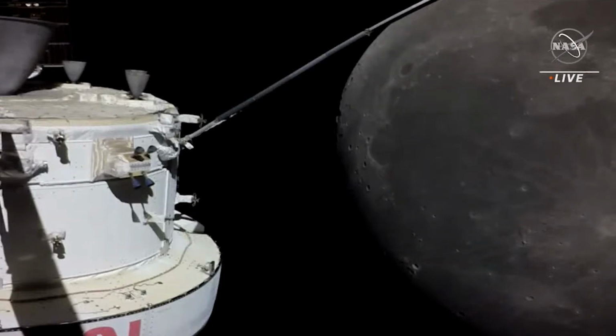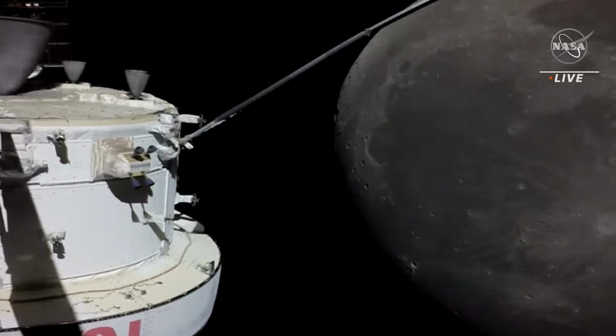We're now 50 minutes away from today's return-powered flyby burn. This burn will slingshot Orion around the lunar surface and put it on a trajectory ahead of a splashdown on December 11th back on Earth.